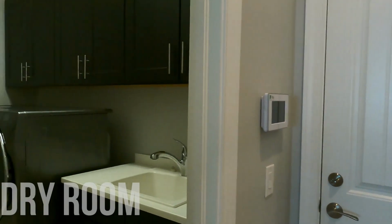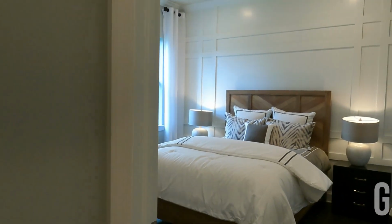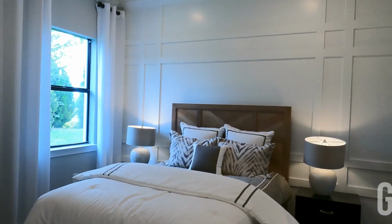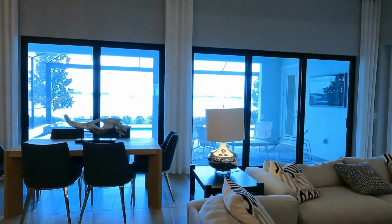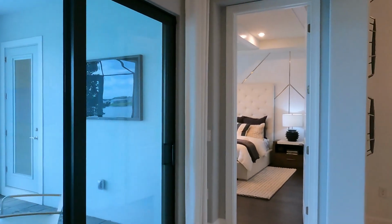This is your laundry room. A guest bath that is for this guest bedroom or for your guests that are over for dinner. There's a drop zone in this area too, right outside of the garage door. Let's go ahead and walk across to take a look at the primary bedroom.